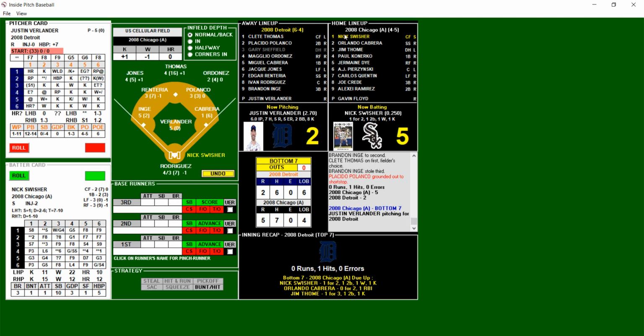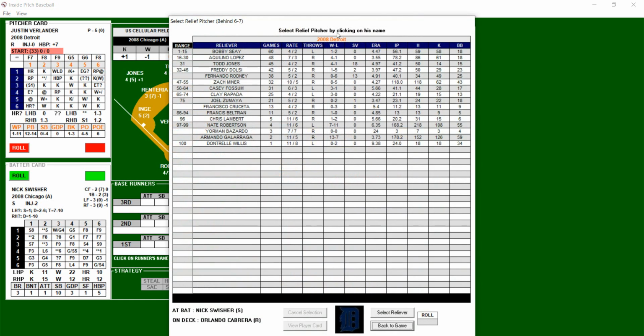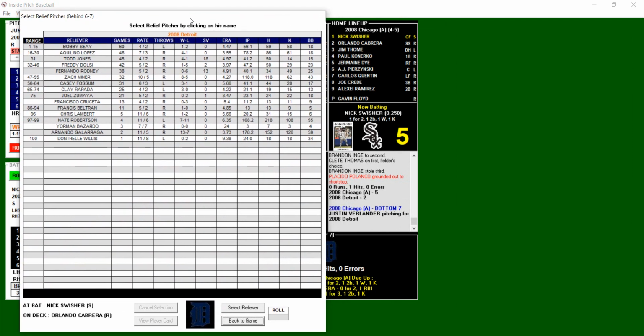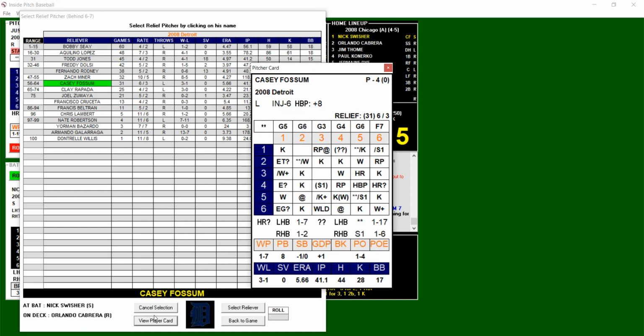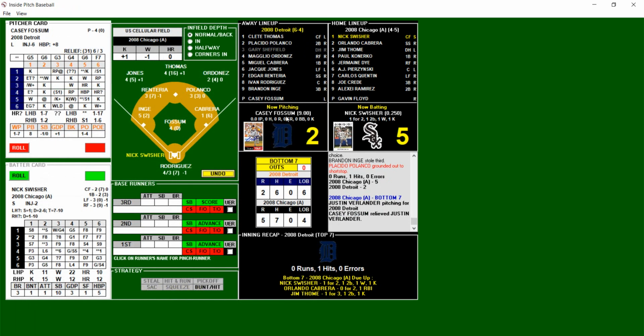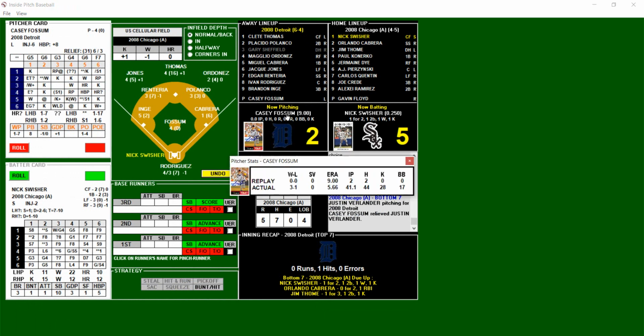We have a new pitcher on the mound. And they're going to bring in Casey Folsom. That's his card. Folsom will come into the game with a 9.0 ERA. He's pitched 2 innings, allowed 2 hits, no strikeouts, and no walks.